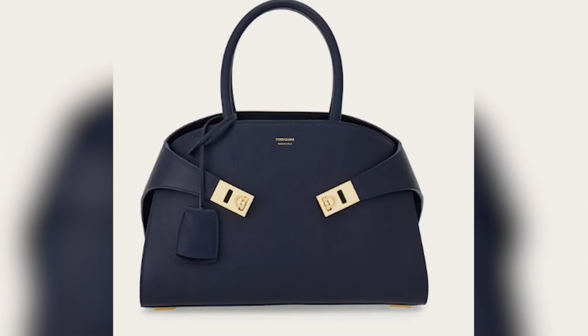I find that the top handle on the Ferragamo hug bag is not short enough to be a top handle, but not long enough to be a shoulder carry. It's this awkward in between. So if you were to wear this bag as a crossbody, it would almost poke into your side. I don't know, I find it to be a slightly awkward design.